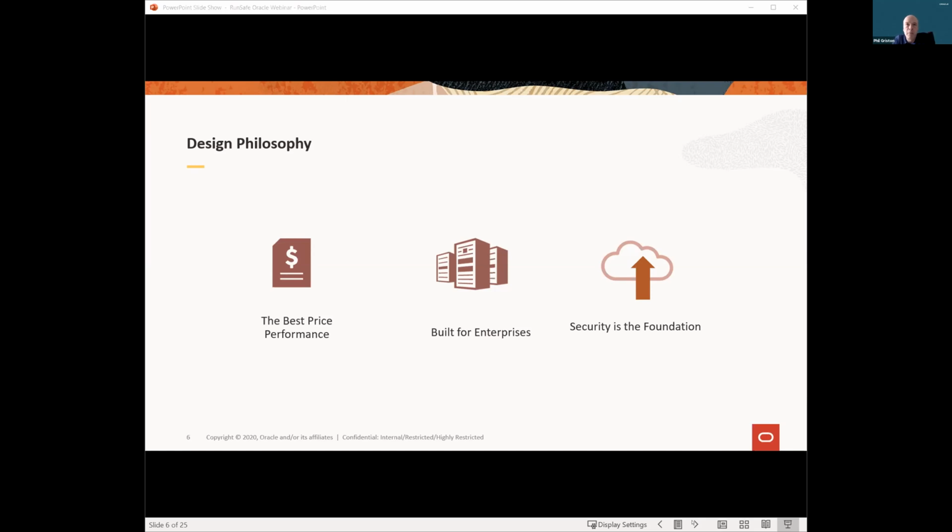So last week in Dubai, we launched our 25th geographic region. We'll have 11 more public regions this year. We've got multiple levels of government regions in the US and Europe, with more to come. And several of our regions are interconnected with high speed, low latency, and integrated identity management with Microsoft Azure data centers, so that customers can split workloads seamlessly between Azure and OCI. We know enterprises are and will continue to be multi-cloud, so we've designed for that.